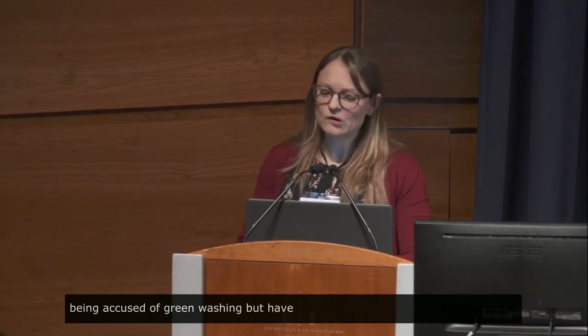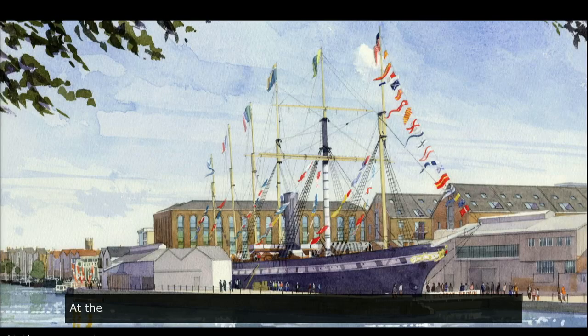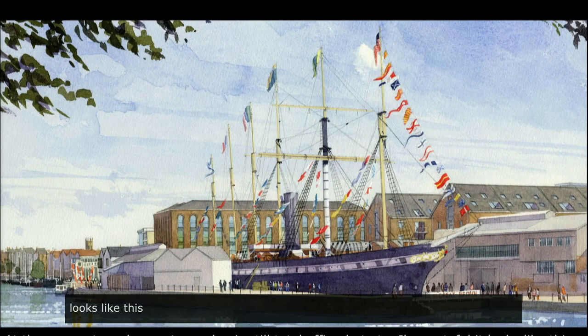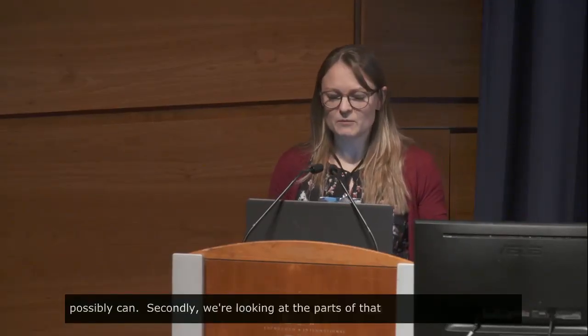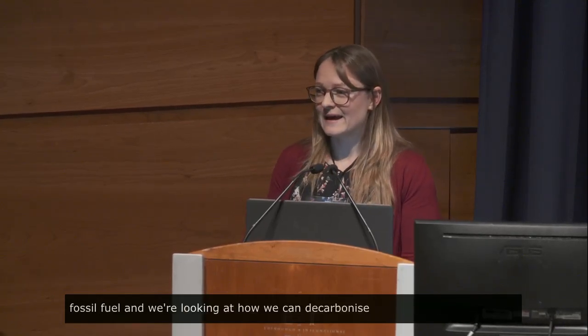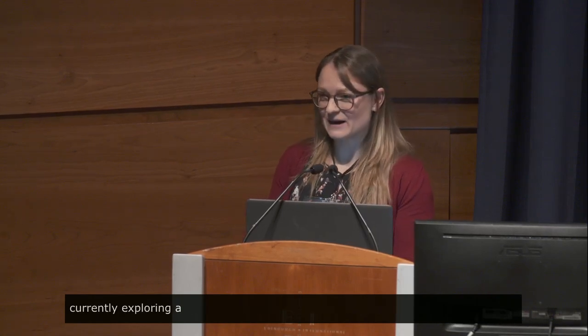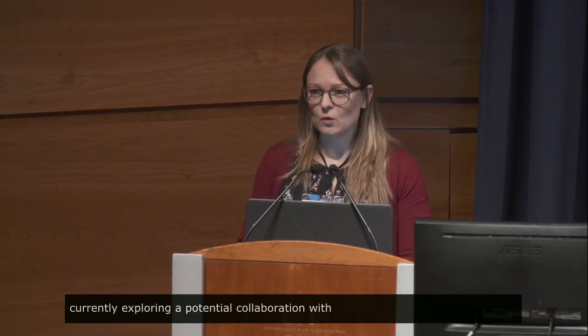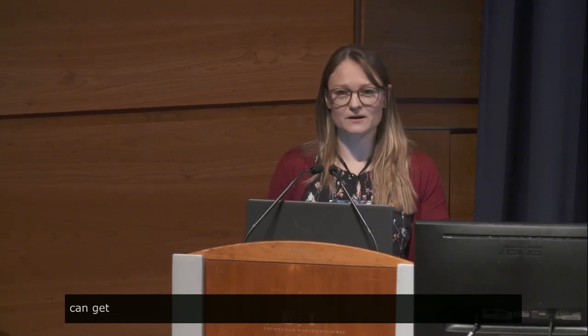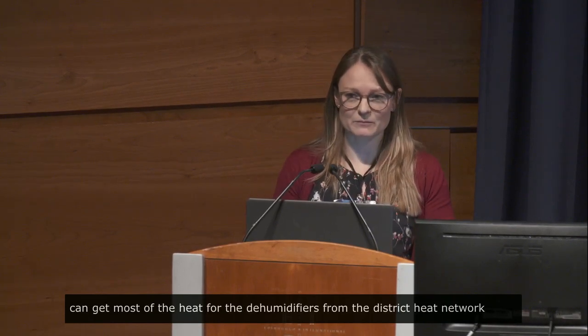So at the moment, our longer-term plan is still developing, but at a high level, it looks like this. Firstly, we're adapting our systems to use as little energy as they possibly can. Secondly, we're looking at the parts of that system that run on fossil fuels, and how we can decarbonise them. So we're currently exploring a potential collaboration with the district heat network. Now, if we can get some or maybe even most of the heat for the dehumidifiers from the district heat network, I think that would be a massive win in terms of collaboration.